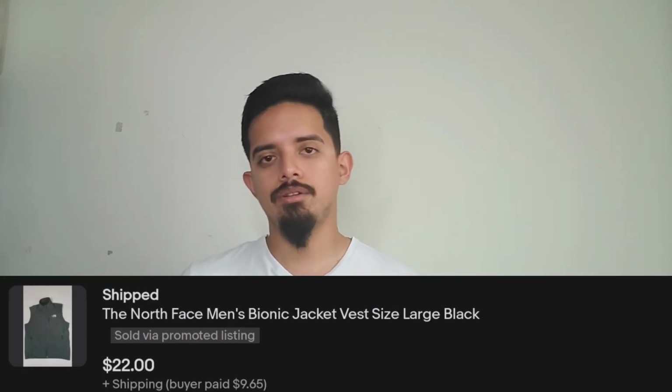So next up, the North Face Denali jacket vest, $22, also from the bins. Nice flip there. And like I said, the same goes for the other North Face jacket that I was talking about. I know that I'm not going to be able to get that much for it, and it shouldn't even be a surprise. You're not going to get top value for a North Face sweater or a jacket in the spring. It's just not going to happen.